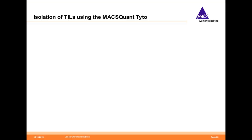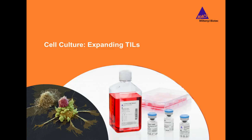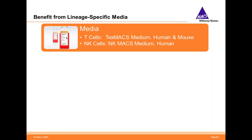Now that we've isolated our TILs of interest using either MACS Technology or the MaxQuant Tyto, these cells are now suitable for downstream applications. The first of which that we're going to talk about is cell culture. Now, if you have an interest in expanding your TILs, there are obviously a lot of different components that are necessary for this, the first of which is media.